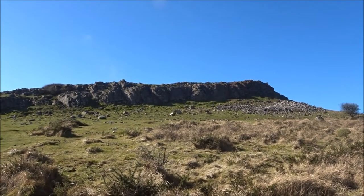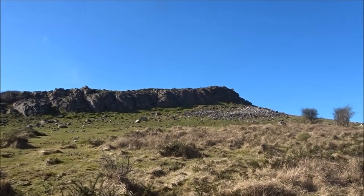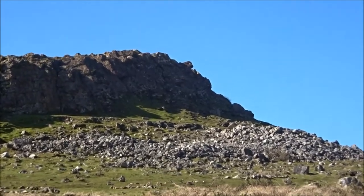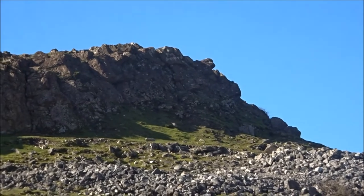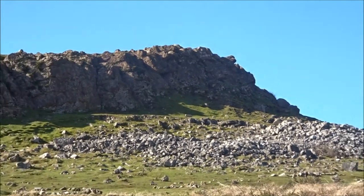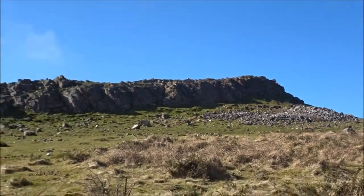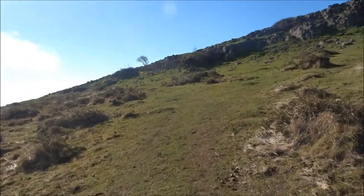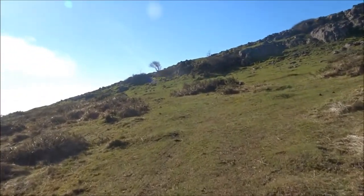Right, here we are, Crook's Peak. No one's standing on the top at the moment. Like I said, the hook bit used to have like a beak. I said it on the other video, I think. I just had a nice little walk with some ponies. They were really friendly and lovely and woolly.